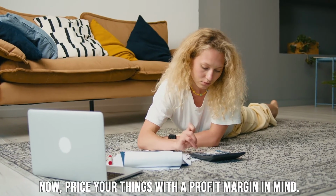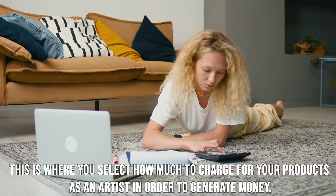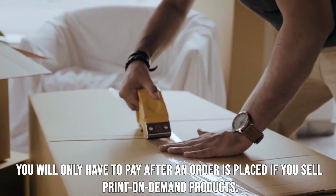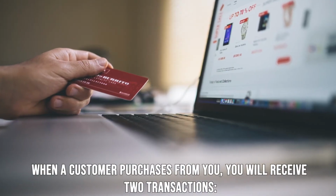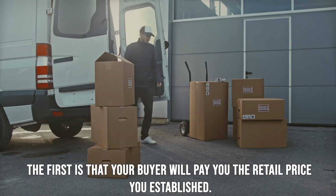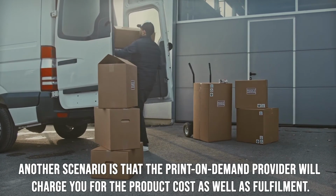Now, price your things with a profit margin in mind. This is where you select how much to charge for your products as an artist in order to generate money. You will only have to pay after an order is placed if you sell print-on-demand products. When a customer purchases from you, you will receive 2 transactions. The first is that your buyer will pay you the retail price you established. The second is that the print-on-demand provider will charge you for the product cost as well as fulfillment.